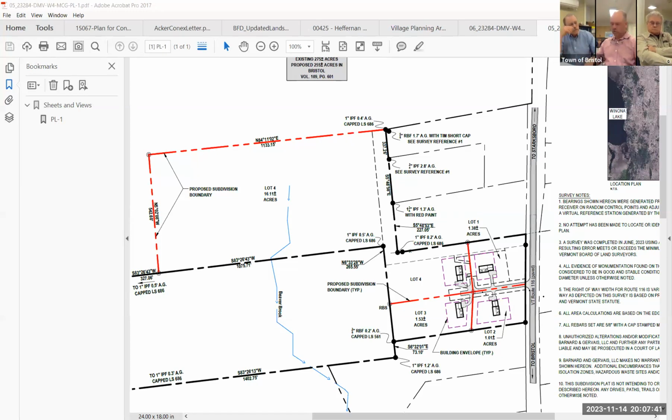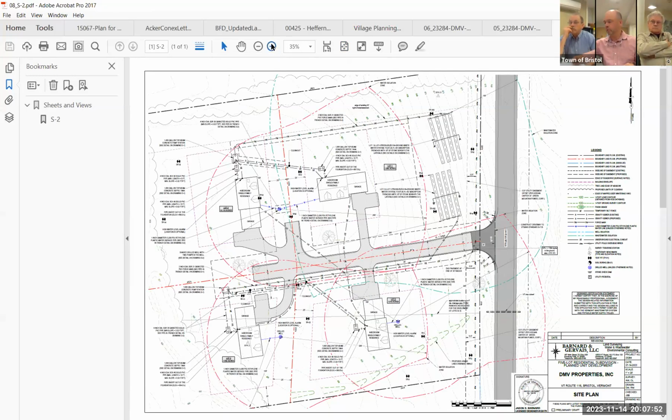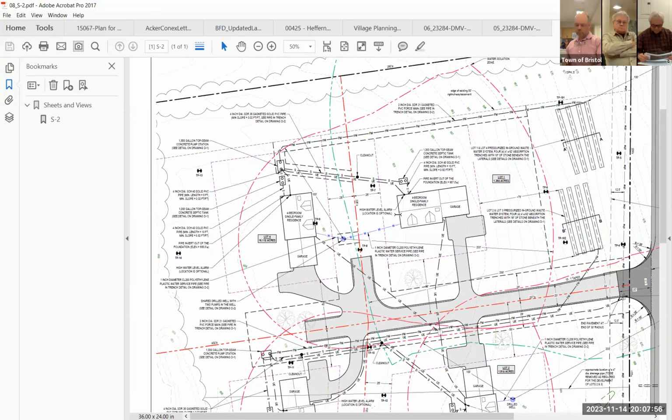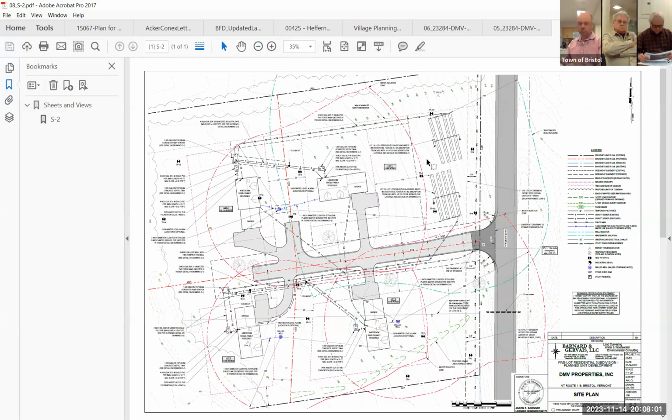Which one is it? Is that S2? Do you have the wastewater permit yet? Is it pending? We do. There we go. Thanks. Go ahead, what's your question?